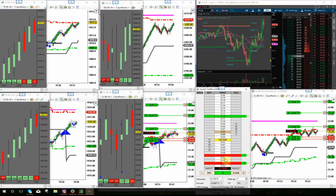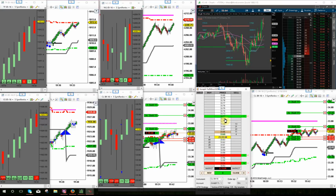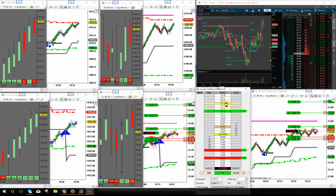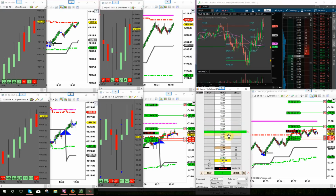There's a lot of selling. Best case scenario would be for this thing to turn around and turn positive, and that negative pressure just completely blow off. And when that happens, it could just turn around, like I said, pretty quickly. But right now it's looking negative, and so this is the fight right now.